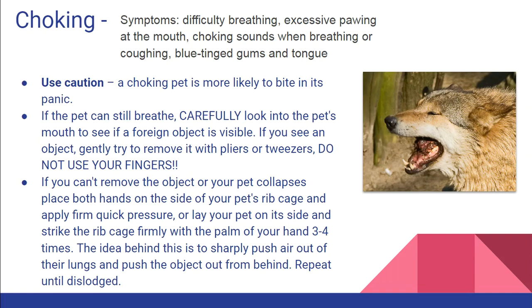But it says right here that you're basically pushing close to the same place as you would for a person to try to dislodge it, just like you would with people. If you don't see the object, don't be sticking your hand down there. Like I said, you could make it worse.